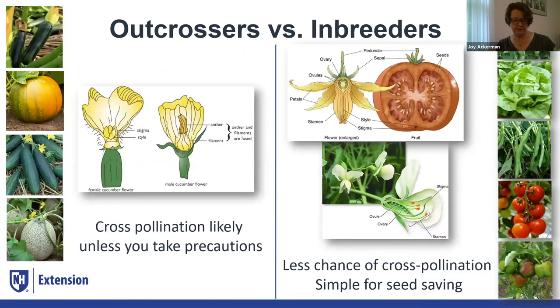So what are inbreeders? Inbreeders are the type that we want. Outcrossers are plants that are really very likely to cross with other plants or to share their pollen freely with other plants. And unless we take precaution, we're going to have seed crossing. To avoid that kind of outcrossing, you need to really keep pollinators out by covering up the flowers or taping them shut or keeping things really far away. So for beginning seed saving, we might want to think about tending toward these inbreeders.